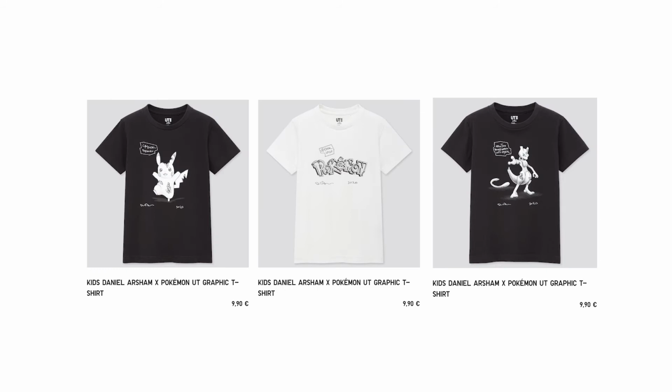These are the kids' shirts. They have the Pikachu that the women have. They have the Pokemon Crystal logo, and they also have the Crystal Mewtwo t-shirt.